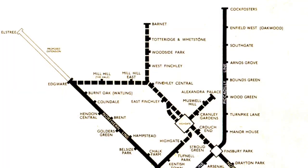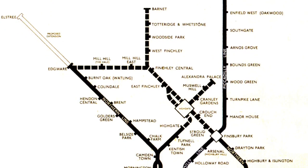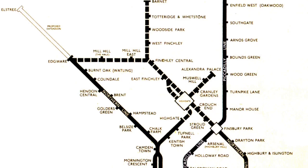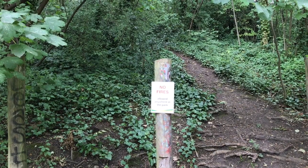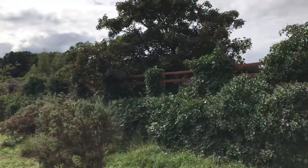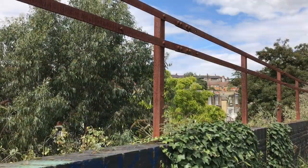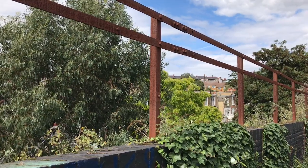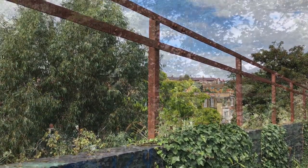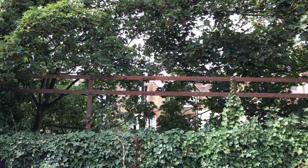In 1935 it was proposed that the Underground should take over the various branch lines in the area and incorporate them into the Northern Line in what became known as the Northern Heights programme. At that time the line was worked by steam trains, but the Underground intended to electrify the lines, which would make them compatible with the rest of the line and also make them more attractive to commuters. They got so far with that plan that here on Muswell Hill Viaduct you can actually see where the electric cabling was installed on these posts.